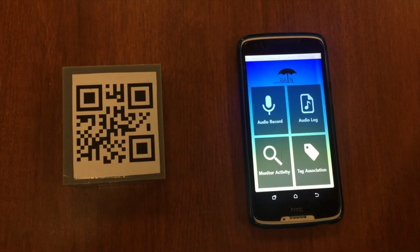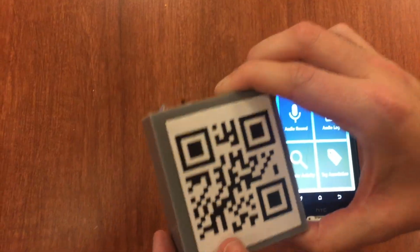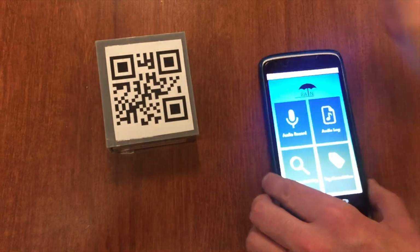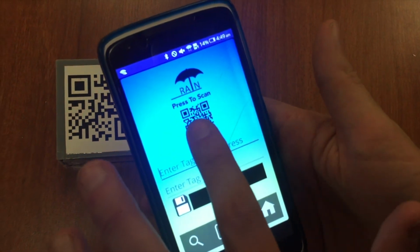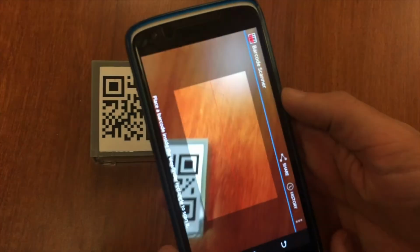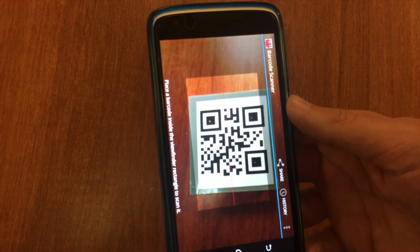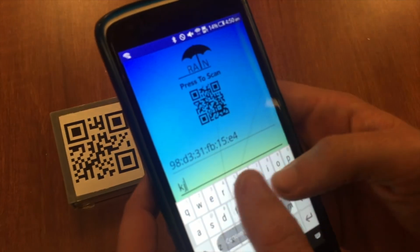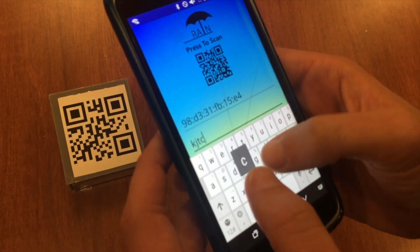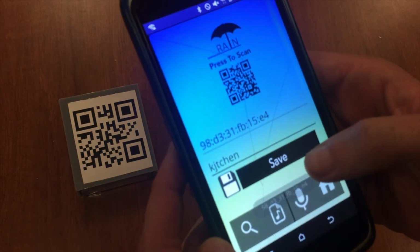Alright, so now we'll do a brief demonstration exploring all the functionality that was discussed in the preceding presentation. We'll start by taking one of the unique Bluetooth beacons, using the tag association function of the application, using the built-in QR code scanner to conveniently capture the MAC address that will allow us to integrate this beacon into the system. Right, there we go, we've caught the MAC address. And now we'll give it a name representative of where it will be placed in the home. We'll call this kitchen, and I spelled kitchen with a J.